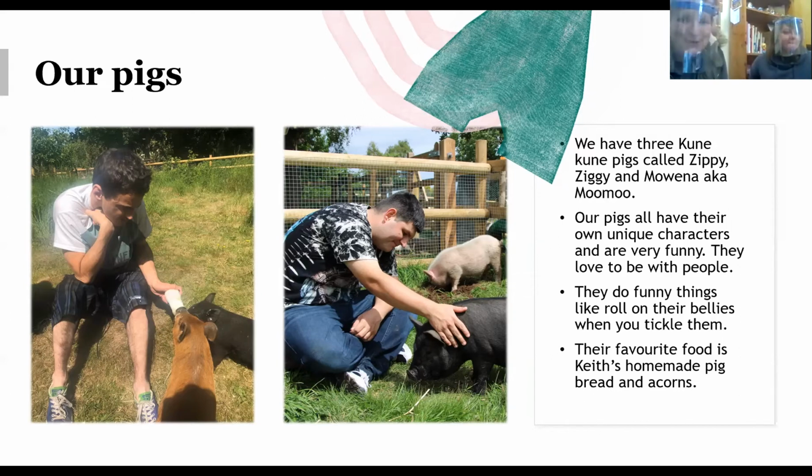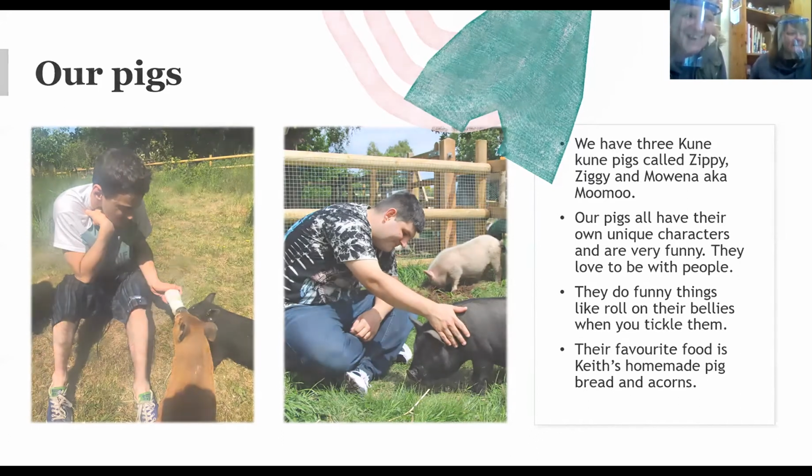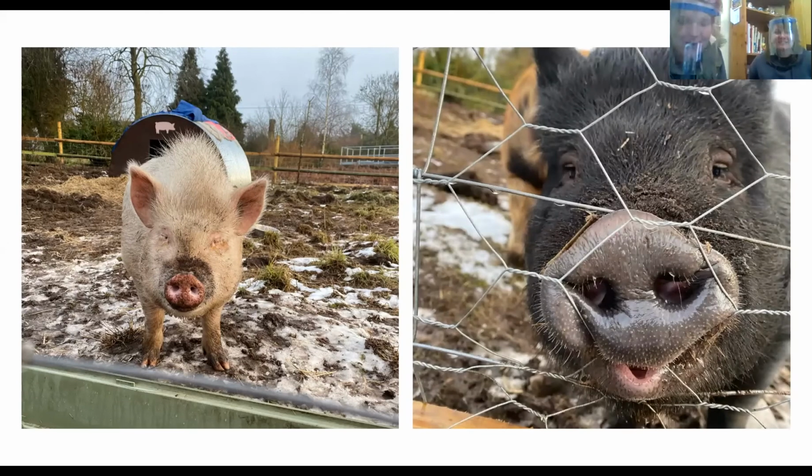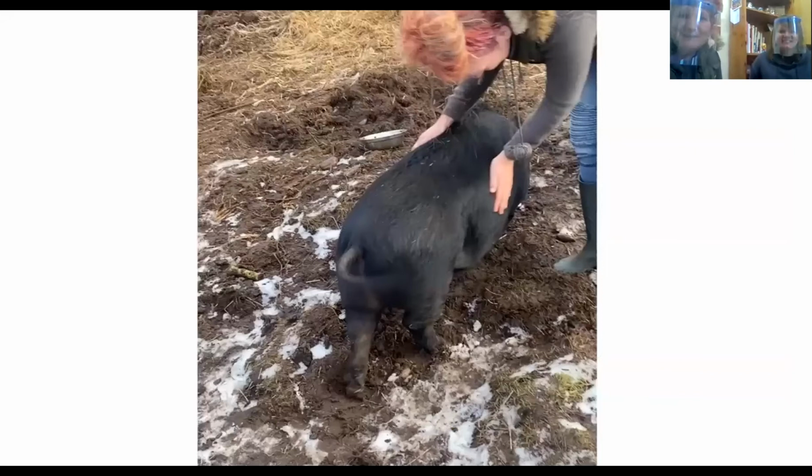So here we've got another cute little picture next that you can see of the piglets. So there's little Moena, and as you can see, she's a tiny little pig. These pictures were taken today, so she hasn't grown very much. And there is Ziggy with his smiley face, and he's such a happy pig. We love him. He loves to come and have a selfie with us as well. So I think we've pretty much all got him as our phone saver as well. He's just lovely. So we do hope you might be able to come and see us in future and meet them.